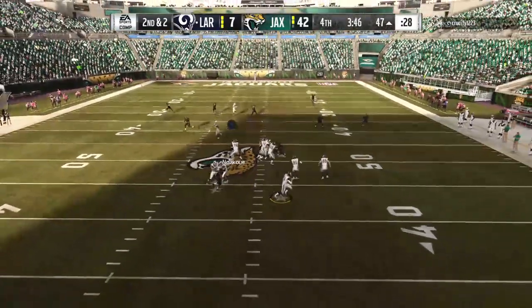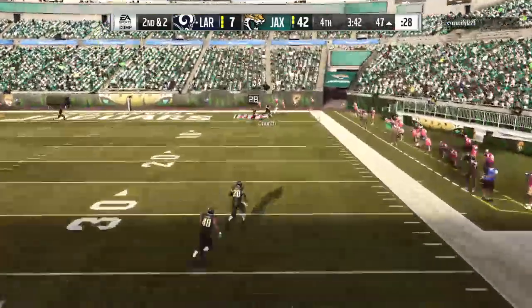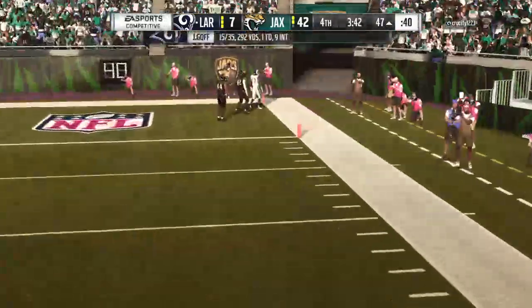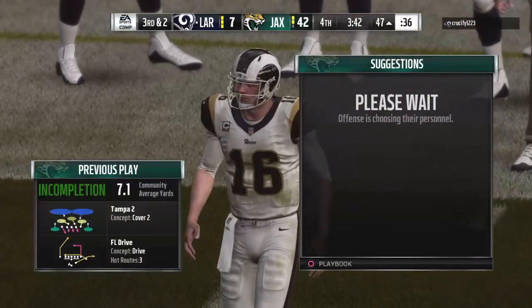Goff now looking to throw. Flush to his right. He's letting it fly for Cooks. And they went for a big play through the air on second down. Couldn't connect. Now it's third.